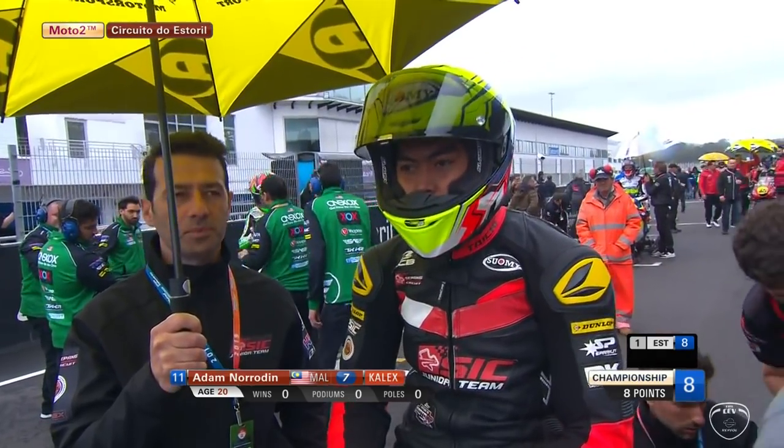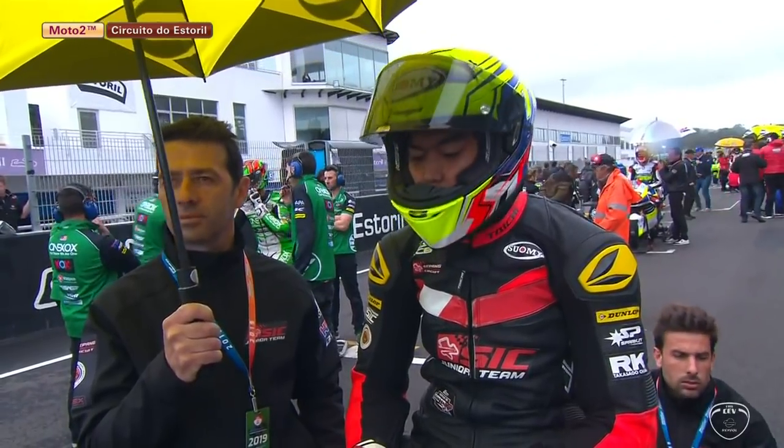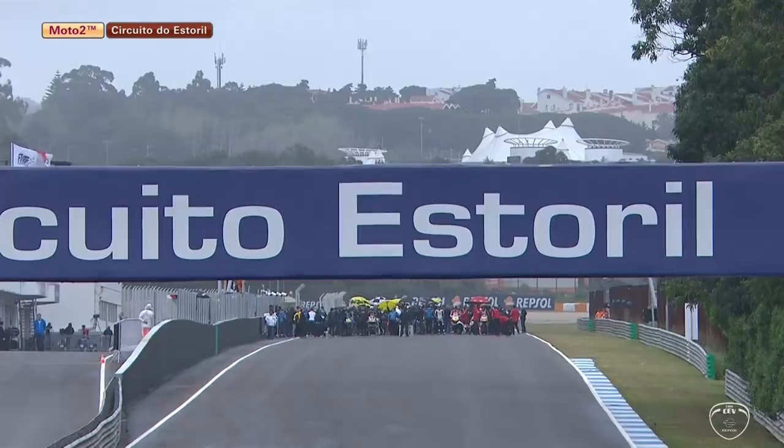Here's Adam Noridin. Yeah, the Malaysian rider, eighth in race one. Did that say eighth? It did, didn't it? It did, yeah. Good ride, eighth from him on his debut out.